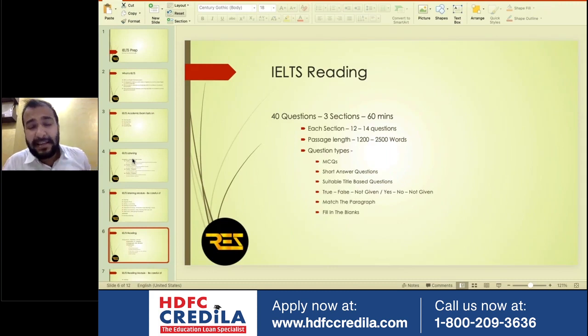Typically, each section has one long passage. Now this long passage may have anything between 1200 to 2500 words. So you may end up taking a lot of time to read through the passage and then try and figure out the answers. Remember, if you do not read these passages, you will be extremely concerned about reading the questions and picking up the answer.